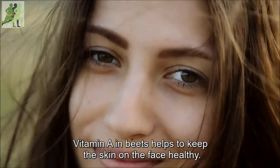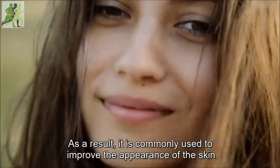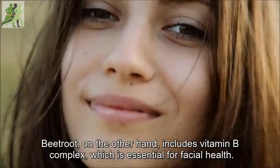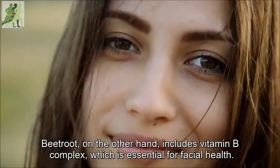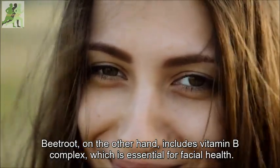Vitamin A in beets helps to keep the skin on the face healthy. As a result, it is commonly used to improve the appearance of the skin. Beetroot, on the other hand, includes vitamin B complex, which is essential for facial health.